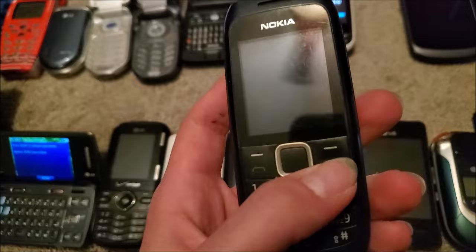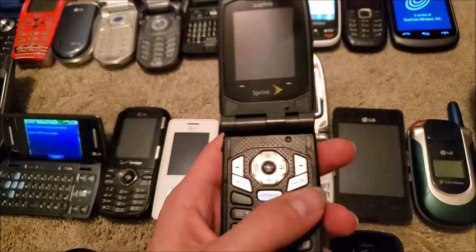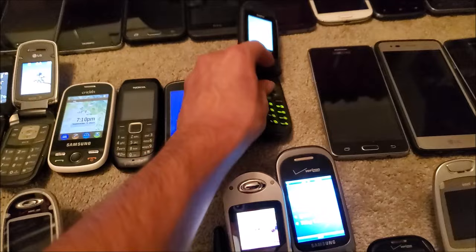Here's a Nokia 1616, I believe, on T-Mobile. Got this one in 2021. Here's an LG 306G on TracFone. I believe I got this one in 2019. Here's a Sanyo SCP-7000. Got this one back in 2016. And now we're moving on to some smartphones.